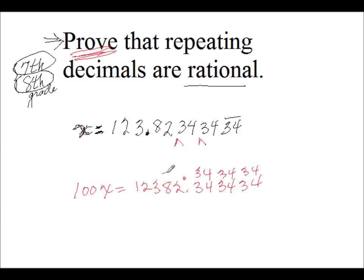so that I get the 343434, I would have a 34 here and a 2, 8, 3, 2, 1, I guess. 1, 2, 3, 8, 2, 3, 4. See if I copied it wrong. 1, 2, 3, 8, 2, 3, 4, 3, 4. In order to move it over there, I would have to multiply by the 100 that I already multiplied it by, plus 2 more zeros to get it to that.